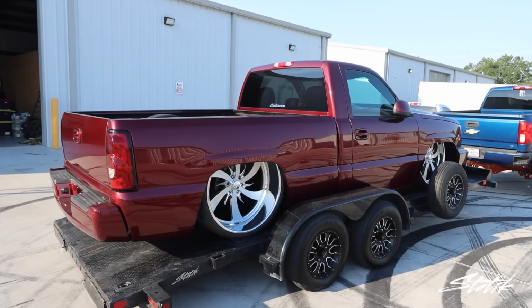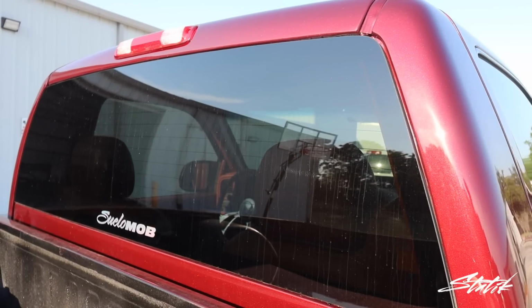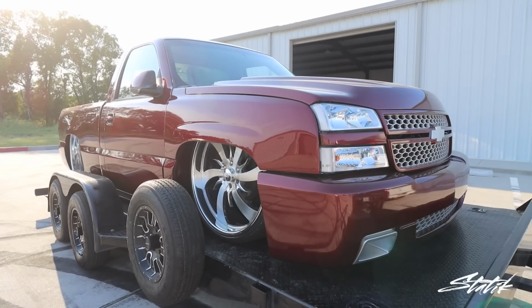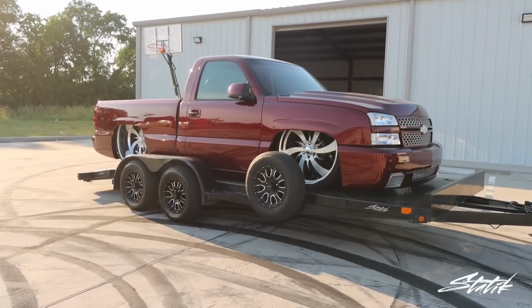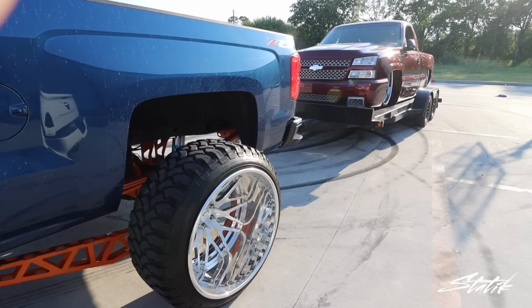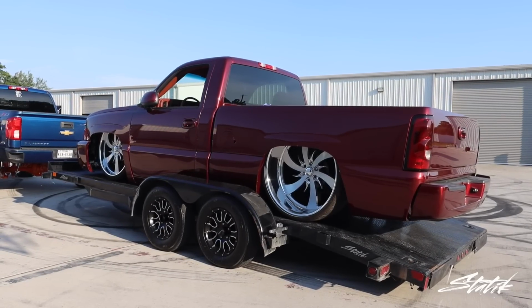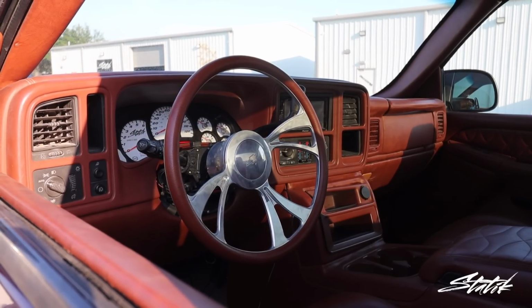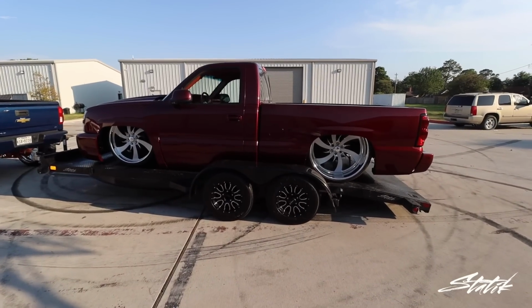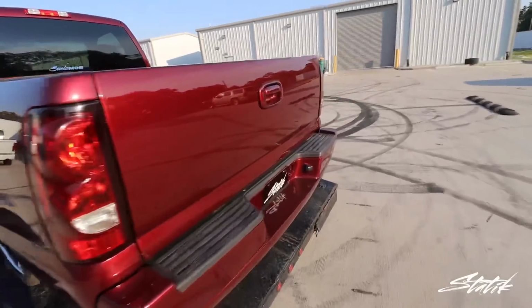Man, this thing is killer. Little cold start. Right now we're gonna lift it, that way we can unload it. This thing sounds good.